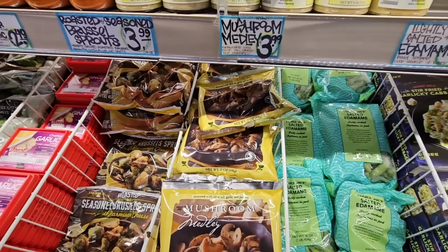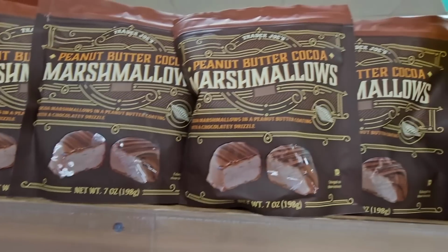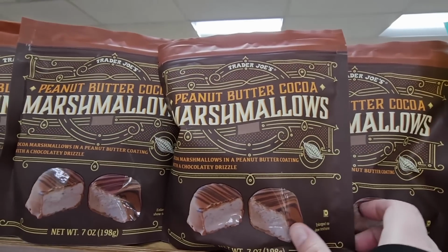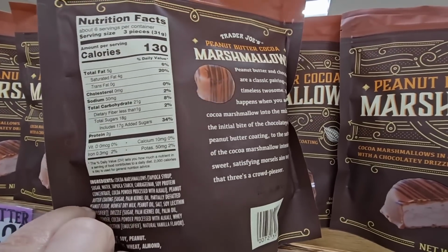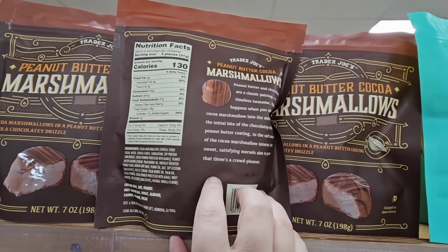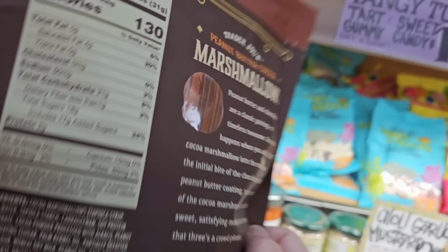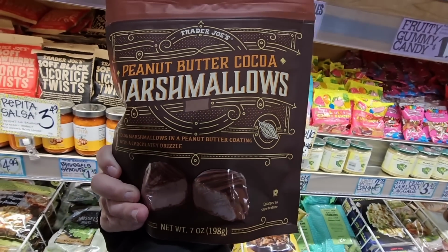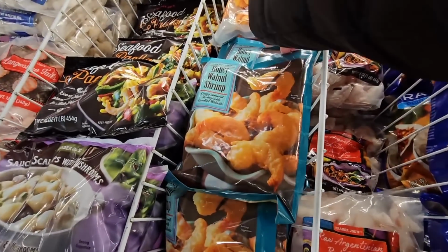And those are $3.99. Now, this is a new item. $3.99 peanut butter cocoa marshmallows. Yeah, you would think I would grab these. I do have a sweet tooth, but sometimes marshmallows are not always my favorite. I could have one or two, but this bag would be almost too much for me. And I have a friend now who says whenever I try something and have leftovers, she'll take the rest.